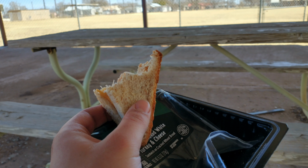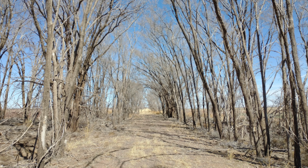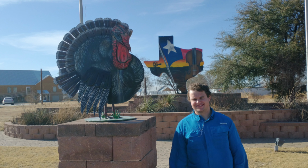We stopped in Quitaque for some lunch, a good Allsup's lunch that we ate at the only city park. Then we continued on, we passed through several shelter belts of trees and coves, and we made it to Turkey. Got ourselves another Allsup's dinner, had a pose next to the turkey, and the Bob Wills violin, and there we go. I'm ready for this picture now.